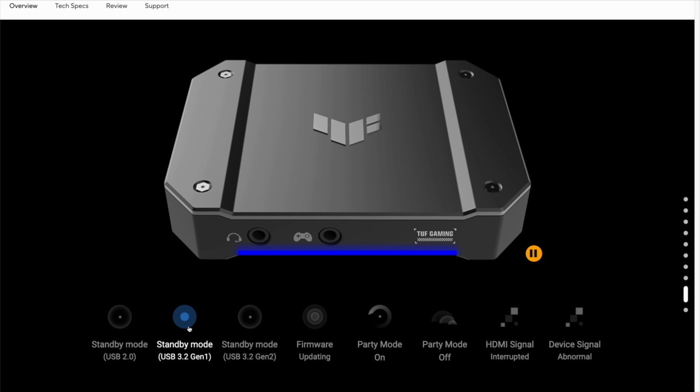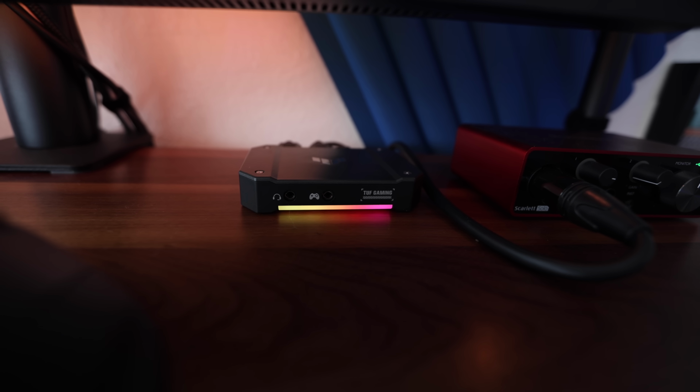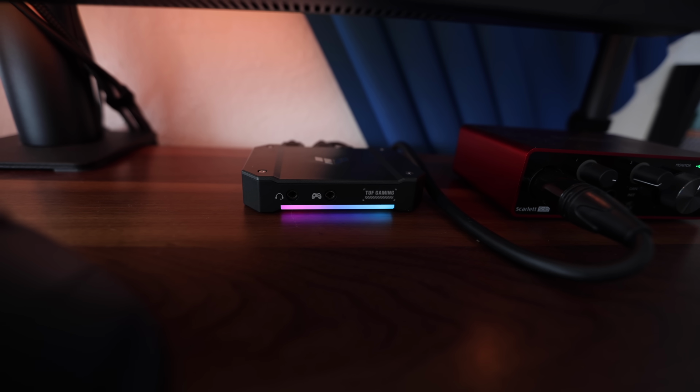It also has a variety of programmable color options that you can use. I personally just leave everything on party mode. That gives me the rainbow RGB that I like so much on my desk. And I think it's just a nice little pop of color on a desk, which is mostly pretty brown and plain.